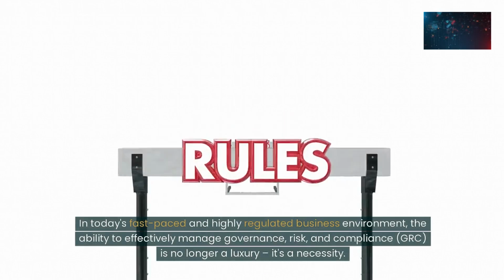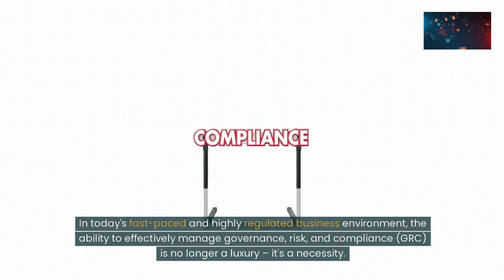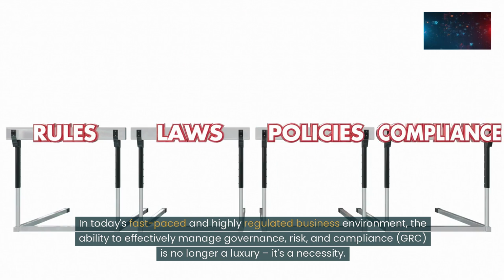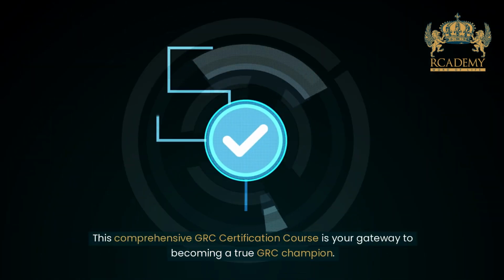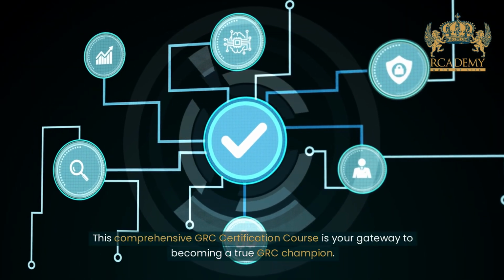In today's fast-paced and highly regulated business environment, the ability to effectively manage governance, risk, and compliance, GRC, is no longer a luxury, it's a necessity. But where do you begin? This comprehensive GRC certification course is your gateway to becoming a true GRC champion.